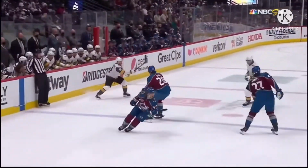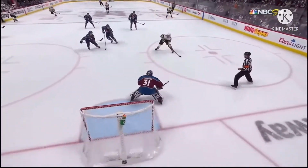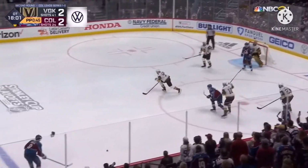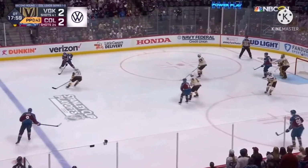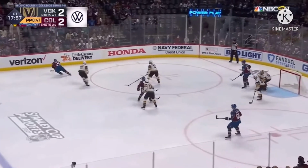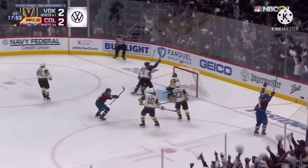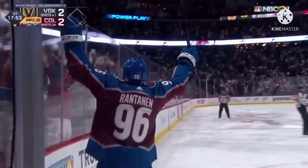Didn't have their skating legs, but here, transition, turnover, and then Vegas is taking away that passing lane. He was banging a stick on the ice, calling for it a moment ago. Here's McKinnon. Spinning on Carlson. Across for Rantanen. Rantanen shoots. He scores!